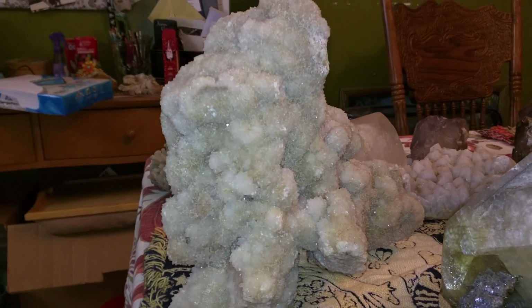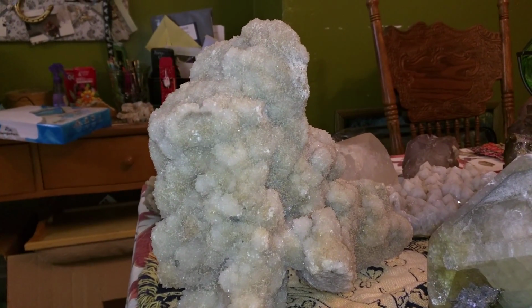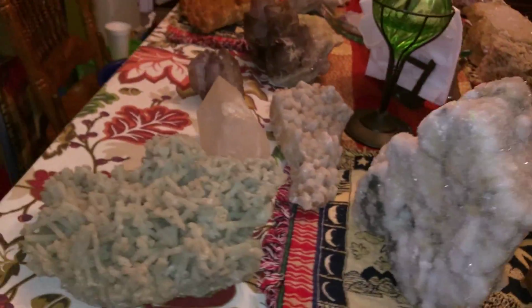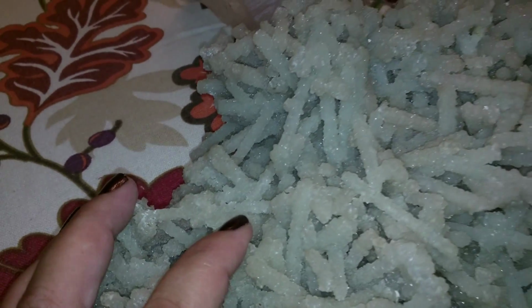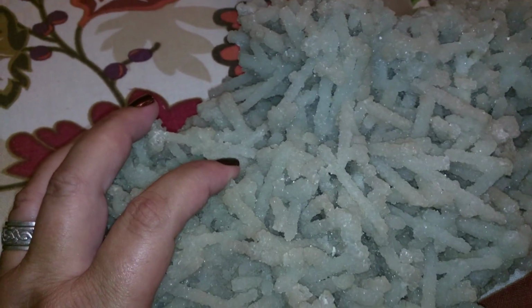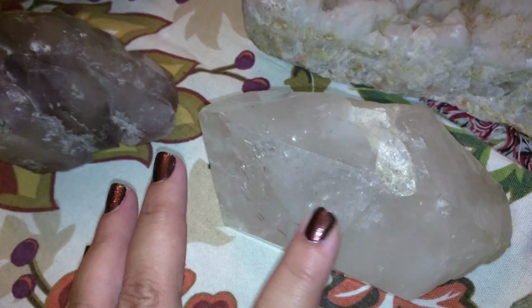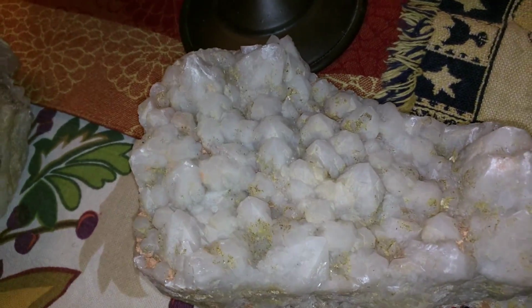Okay, another big rock that I just like the formation of. It's just little crystals all over it. Ignore my mess in the back. That's supposed to be my desk. Oh gosh, I always forget what this is called. It's totally left me right now, but I love it. Another Arkansas quartz. Another Carolina quartz.